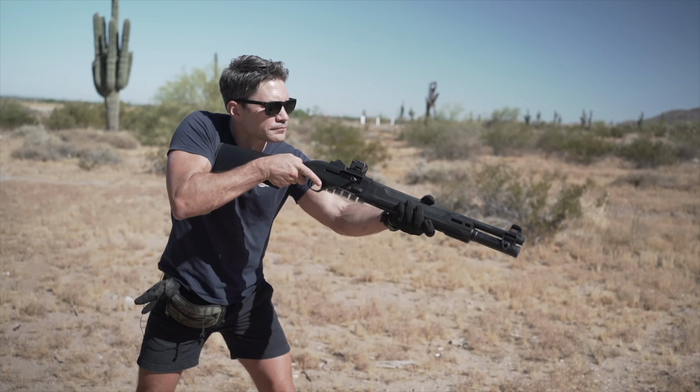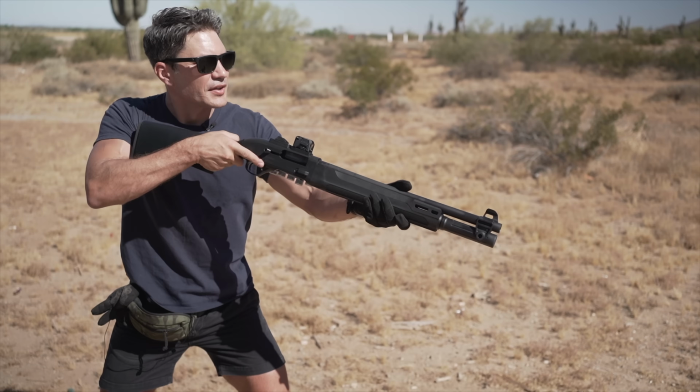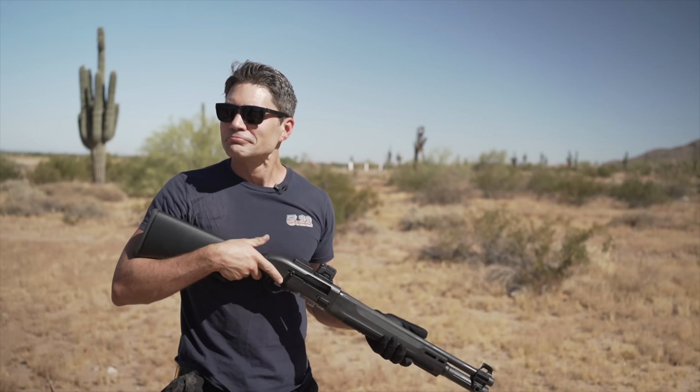But I think for the vast majority of us out there, it would be far better to just get the A300, a Steiner MPS mailbox optic, or a Burris Fastfire like I used at Thunder Ranch, a Blue Force Gear sling, and one of these Streamlight TLR RM1 flashlights that I've got here on my 1301.